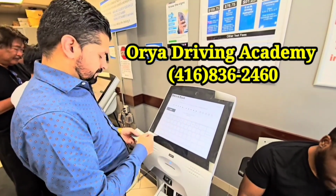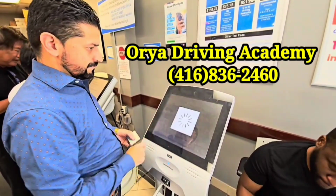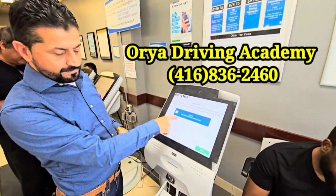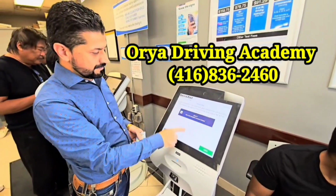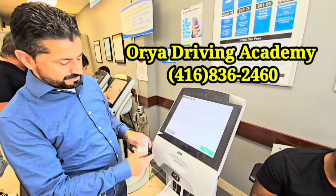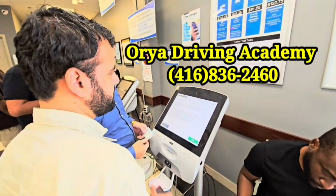Question number 1 is if you are wearing any eyeglasses. So if you're wearing any eyeglasses, please make sure you have them on you. If you don't, it's okay. Second question is if you have any medical condition. If you do, it's not recommended that you do your road test. If you don't, you can put no for that. And the next screen will be about your vehicle information.